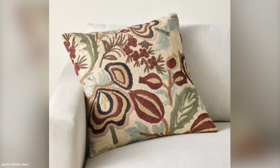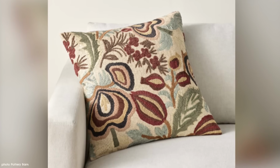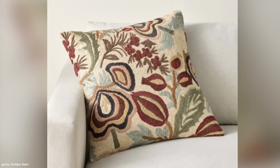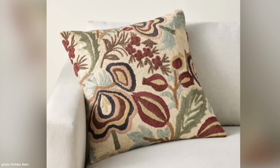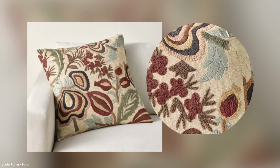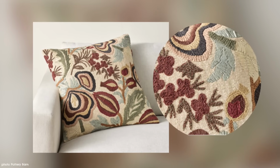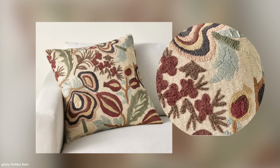New at Pottery Barn, we have the Celine embroidered pillow cover. This is 18 by 18. I was surprised because a lot of theirs now are 20 by 20 or more. Doesn't matter. I mean, you need different size pillows. This one is $89.50 and it has beautiful fall colors. It is part of the fall collection.